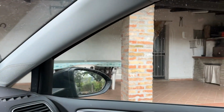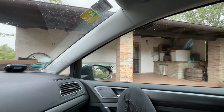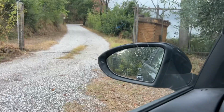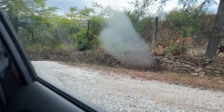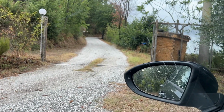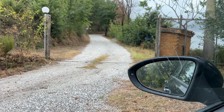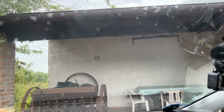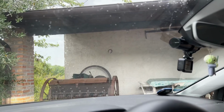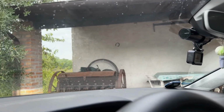Our next stay, and it's, let's say, interesting. On the one hand, it looks like we're in the middle of nowhere. On the other hand, behind us, down that path, there's a Fiat 500 electric parked. So it seems like we're not that far off. I don't know what's going on here, but this shed is our destination for tonight. Yeah, it's enough to sleep in, but that's about it.